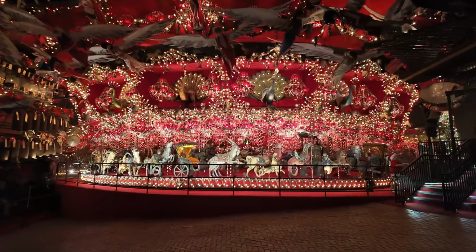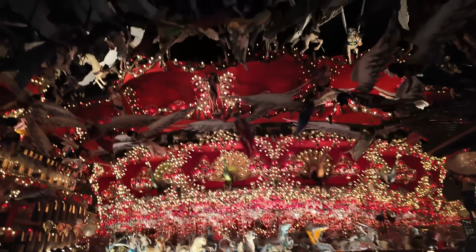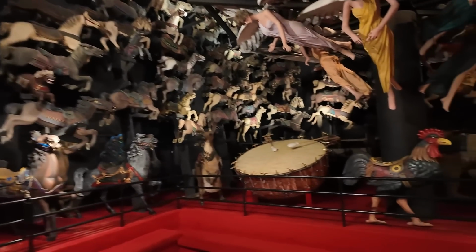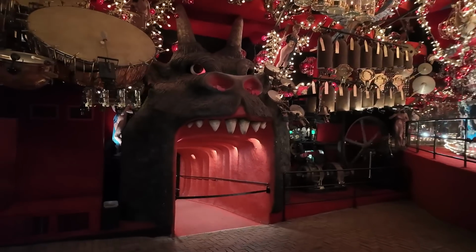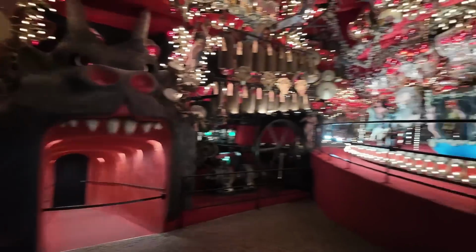Look at that. Just look at this whole room. The carousel. The angels hanging from the rafters. The wall of carousel horses there. The big drums. It is amazing. I am sad that we cannot enter the mouth of the beast and continue our tour, but still it's been an amazing trip here to the House on the Rock.